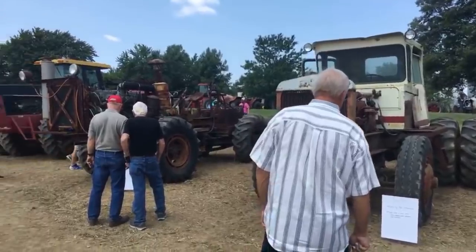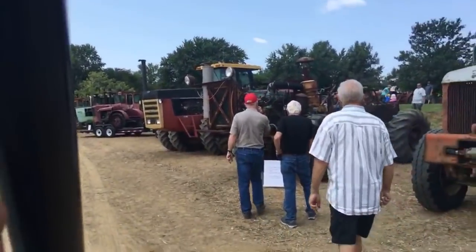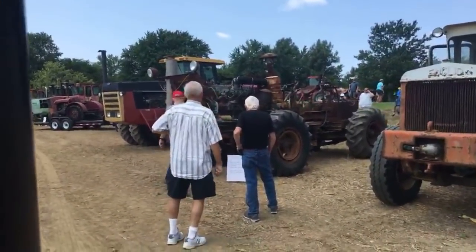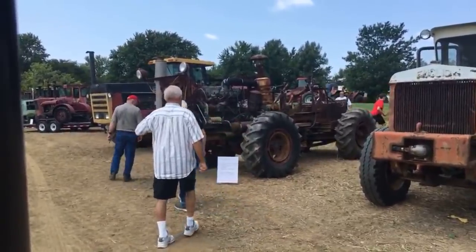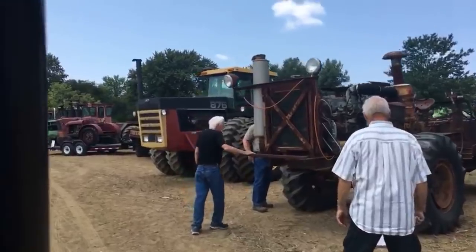Some definitely need a paint job, but Chris Wathen, who has amassed a lot of this collection, is always looking for tractors to save and bring back. It's better to have a rusty tractor than to never know it existed and have it end up in a scrapyard. So we'll move up, and here's one of the tractors that works out in the field.